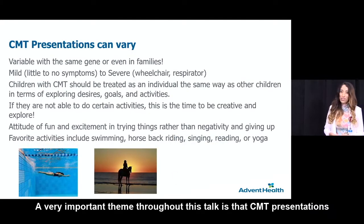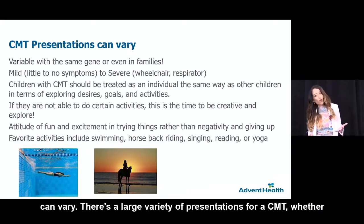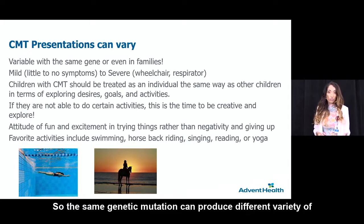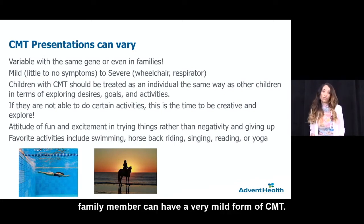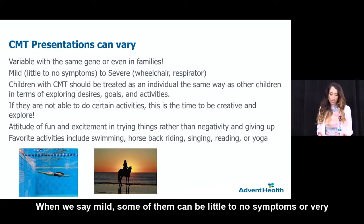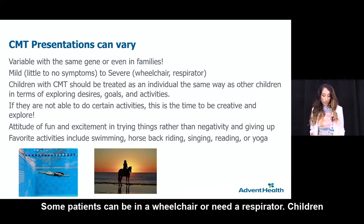A very important theme throughout this talk is that CMT presentations can vary. There's a large variety of presentations for CMT, whether it's in the same gene. The same genetic mutation can produce a different variety of presentations, or even in the same family. So a family member can have a very severe form of CMT, and another family member can have a very mild form of CMT. And so there's a lot of variability. When we say mild, some of them can have little to no symptoms, or very severe. Some patients can be in a wheelchair or need a respirator.